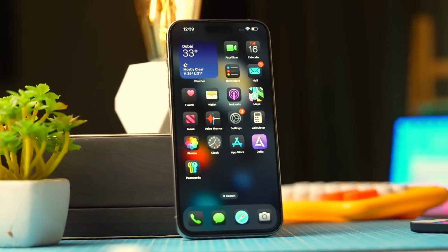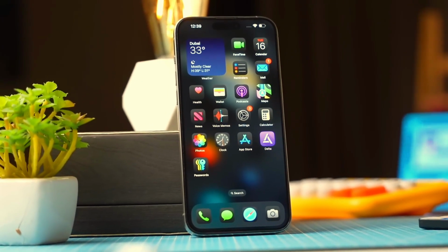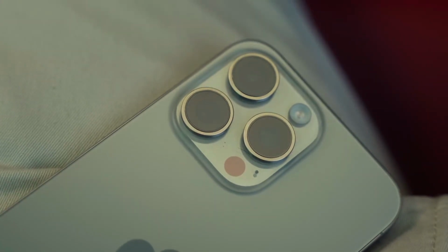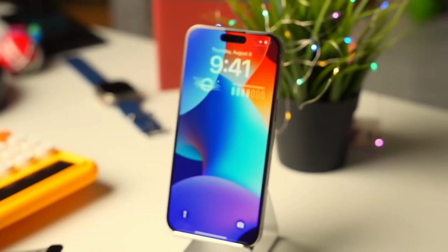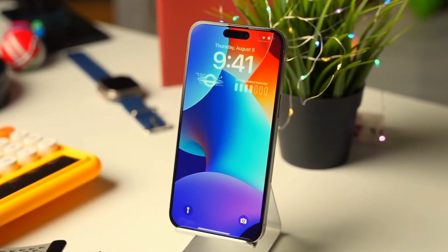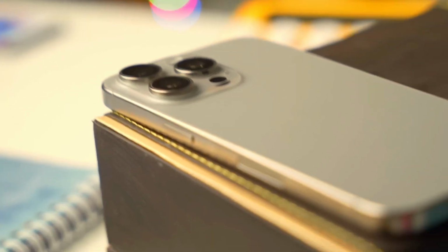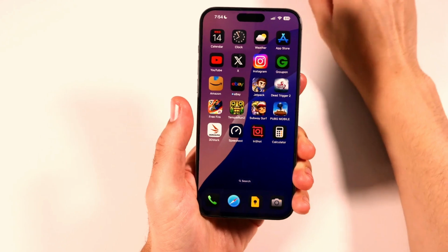2. Expanded storage options. Recognizing the growing demand for more storage, Apple has expanded the storage options for the iPhone 16 Pro. The base model now starts at 256 GB, with additional tiers of 512 GB and 1 TB available. This ensures that users have ample space for their apps, photos, videos, and other content.